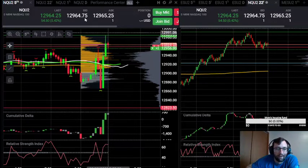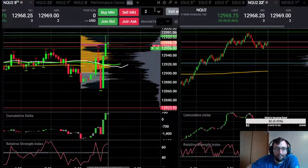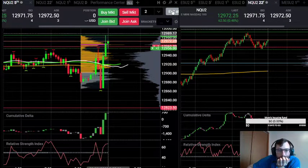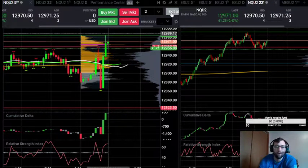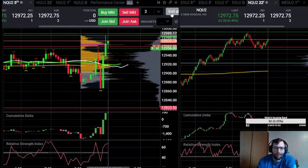Yeah, we're going to keep that pretty tight, but staying above point of control. Not really too many buyers coming in to sort of make this move continue. So we'll see if we get a little bit of a pullback.